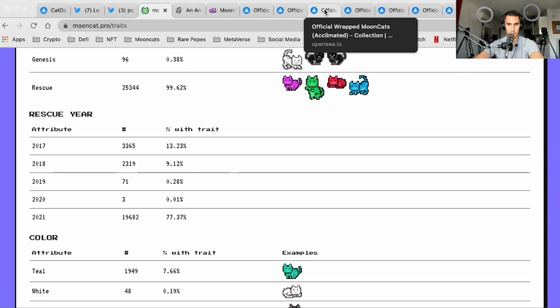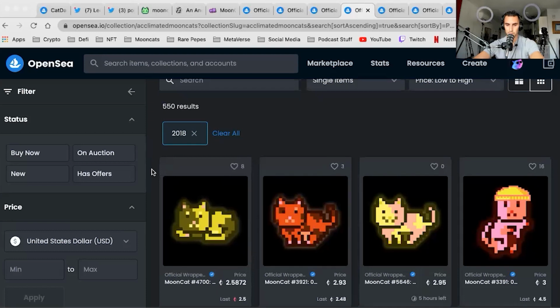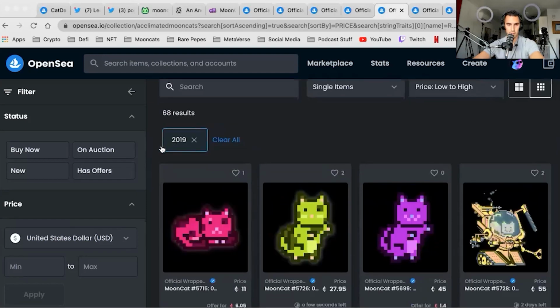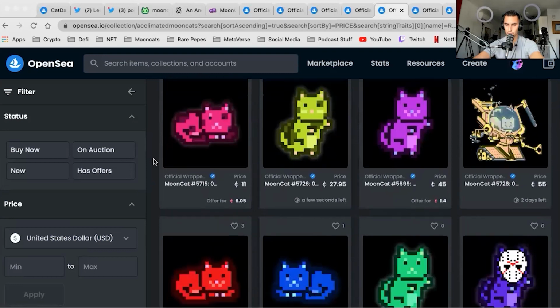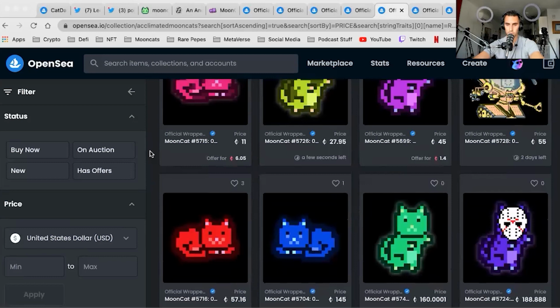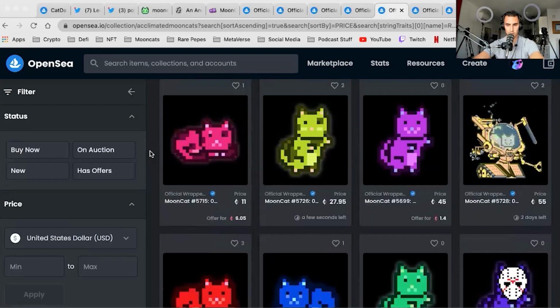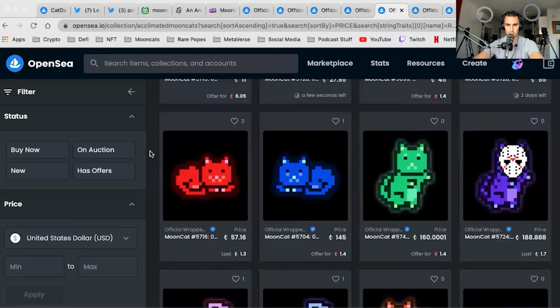Probably the best that we're going to get in terms of acclimated percentages. Wrong one, sorry guys. Here we are, 2019. So not many to choose from. The value is higher. This is, again, scarcity. 2019, right in the depths of the bear market. Maybe that has some sort of meaning to some. Maybe it doesn't. Oh, there's a decent amount of pure ones.